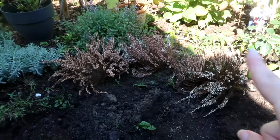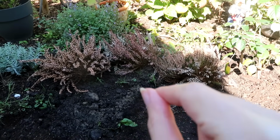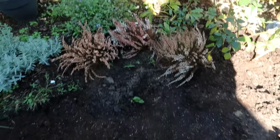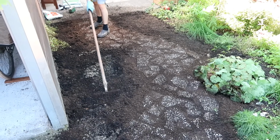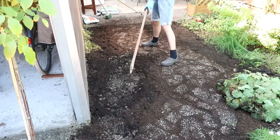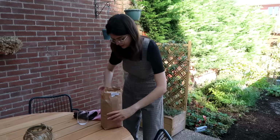I also planted some heather right here that I had just standing in their nursery pots still, so that's planted now. And yeah, Robert's just raking a little bit of potting soil in with the regular garden soil, and yeah, should be ready for the grass seed to go in. It's looking really nice so far. Very happy with it.